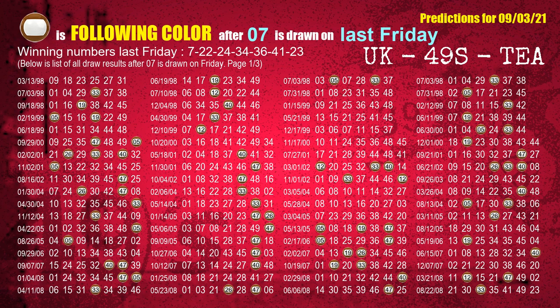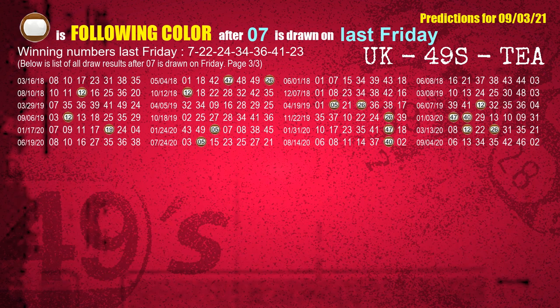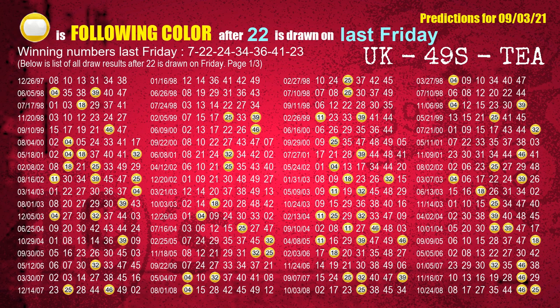We list all draw results which are 1 week after a Friday draw with 07 as a winning number. The most frequently following color is brown. When 07 is the winning number on last Friday, we also highlight the color brown with a color ball image for you. The second winning number last Friday is 22. The most frequently following color is yellow, when 22 is the winning number on last Friday.